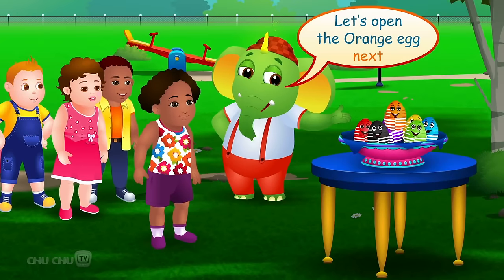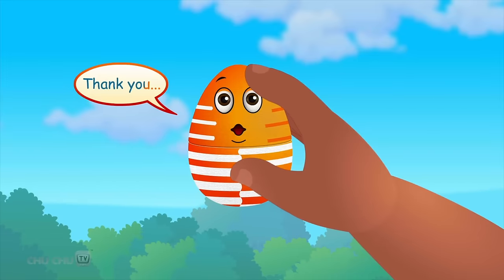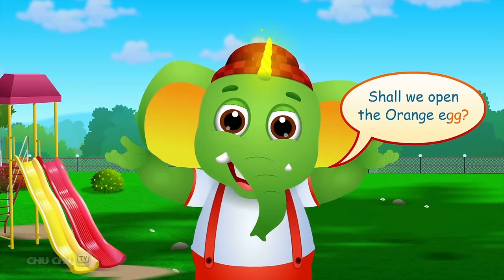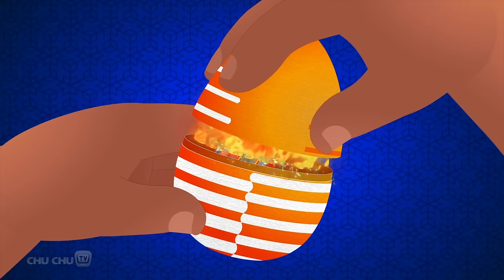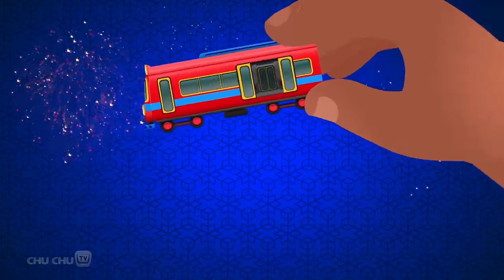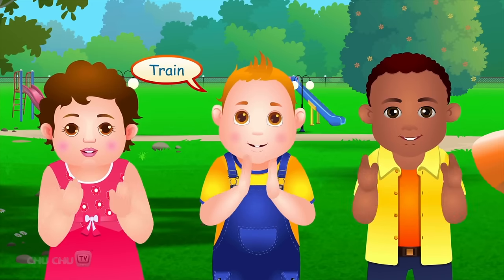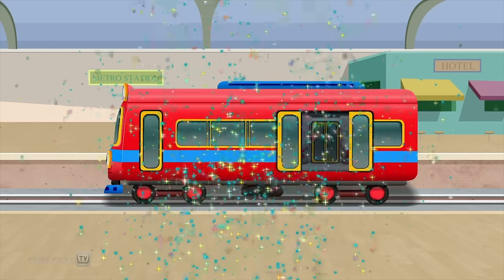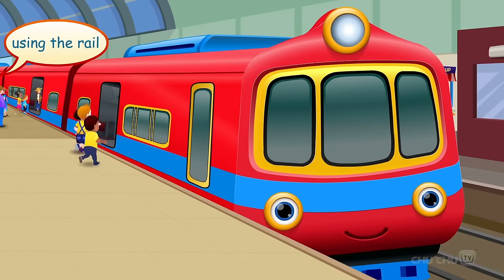Let's open the orange egg next. Pick me. Thank you. Shall we open the orange egg? Open. Surprise! It is a train! Yay! Train! The train takes us between places using the rail.